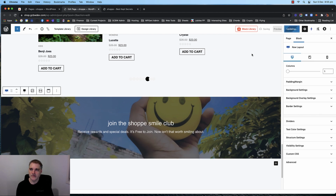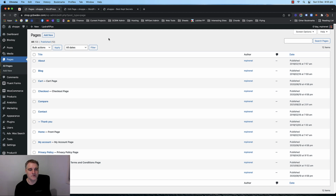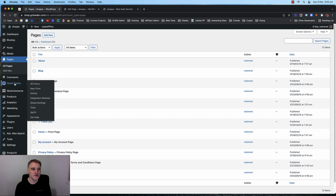Righty, so now that we've done all of that, I just want to take you through something really quickly. So I'm going to go back over to this part of the dashboard. One of the plugins that we installed was the Fluent Forms plugin, which is a forms plugin. That's what we're going to use to create the form down here. So let's go to Fluent Forms now.